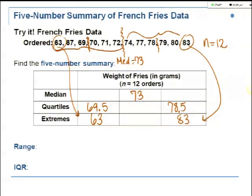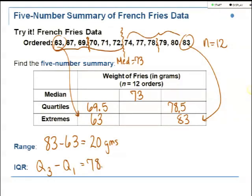78.5. All right, so the range is easily found. The actual computation of the range would be the maximum value minus the min. The overall range of the data covers 20 grams of spread. The interquartile range, defined again to be Q3 minus Q1, looking at the spread of the middle 50% of your data, would be that 78.5 minus 69.5. A difference there of only 9 grams instead. So the middle 50% cover a range of 9 grams.